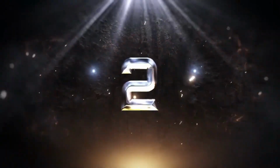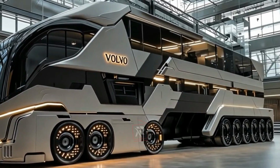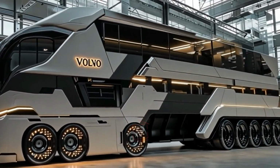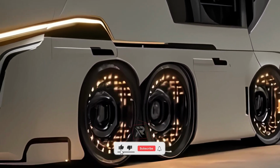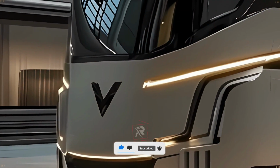Number 2. 2026 Volvo Motorhome. Eco-friendly features, Scandinavian design, and safety make the 2026 Volvo Motorhome a distinctive luxury motorhome entrance. This motorhome's simplicity and elegance embody Volvo's design, sustainability, and ingenious functionality.